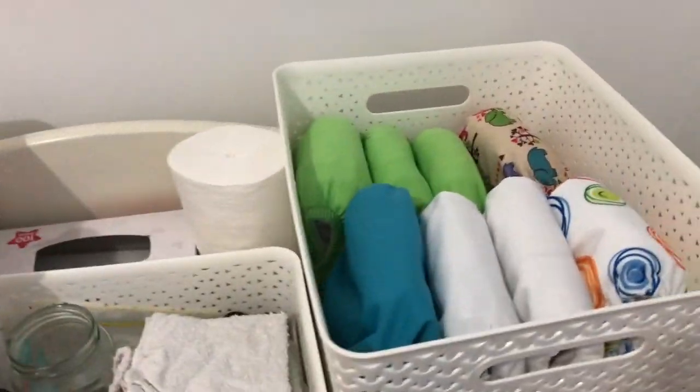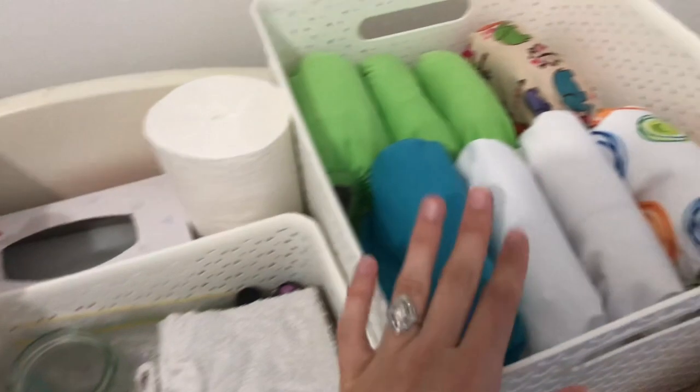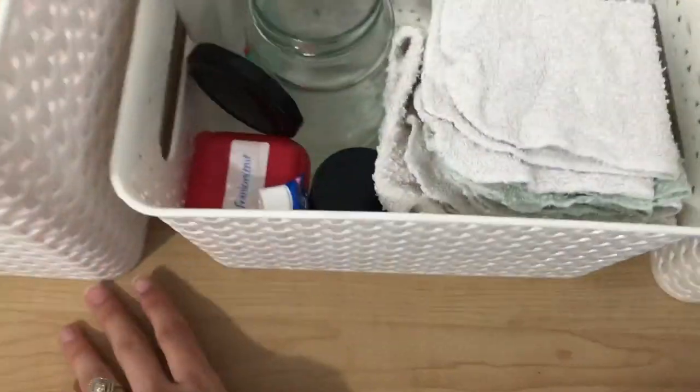And then over here is our little commando station. So this is our cloth nappy setup. We have all our cloth nappies in these baskets up here. And then we have liners over here, wipes, and any creams and essential oils that we use. We have hand sanitizer, and I just put contact on here. I didn't do a very good job, guys, because it was very rushed, but yeah.